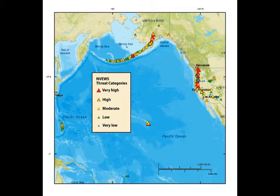For example, high threat is, of course, Yellowstone, and green is the Idaho and moderate yellow Utah volcanoes. But most of the Cascade volcanoes, you can see, are very high threat. That includes Mount Rainier, Mount Hood, Mount Adams, Mount St. Helens. Let's see what's happening there.